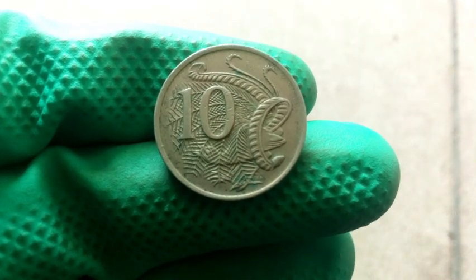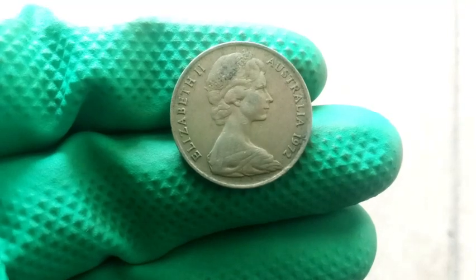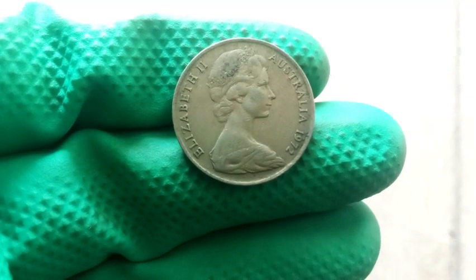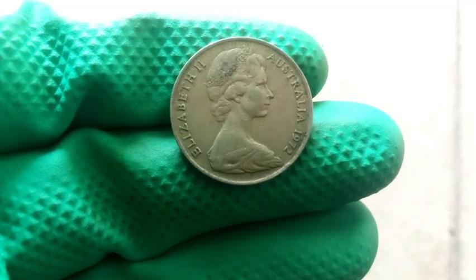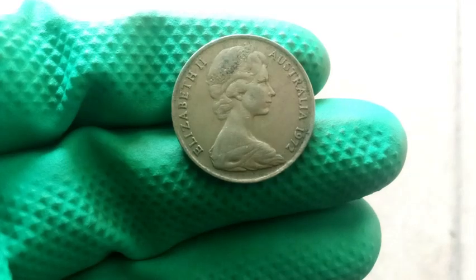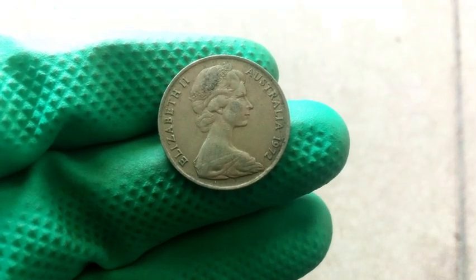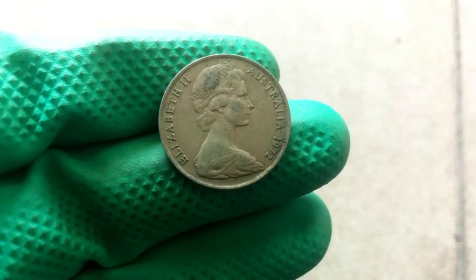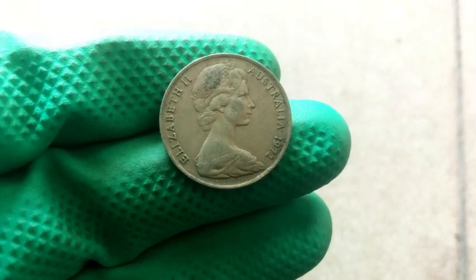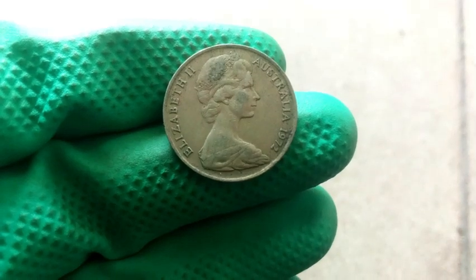The obverse features the portrait of Queen Elizabeth II, designed by Arnold McKim, a British sculptor. This design was used on Australian coins from 1966 to 1984. The portrait shows the Queen facing right, wearing a tiara. The reverse displays the superb lyrebird, an iconic Australian species known for its ability to mimic sounds. This detailed and elegant design was created by Stuart Devlin, who was the official goldsmith and jeweler to the Queen. The lyrebird's inclusion reflects Australia's appreciation for its unique and rich wildlife.